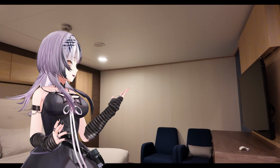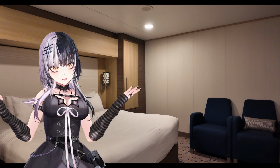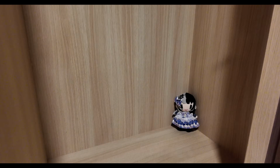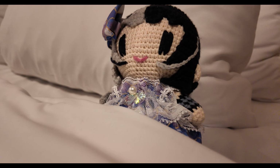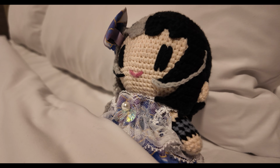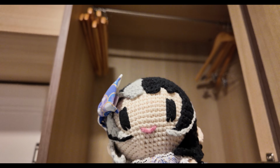Mine didn't come with a window though, so I completely lost track of time and slept in most days. There's plenty of closet and wardrobe space, fancy wooden hangers included, and possibly an unwanted guest if you're not careful. The bed was super comfy, the pillows were nice and chubby, and the blanket was extra fluffy. Way nicer than my bed at home, to be honest.